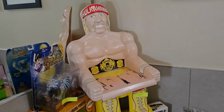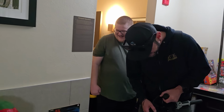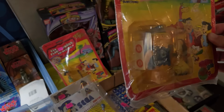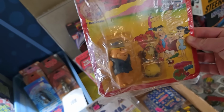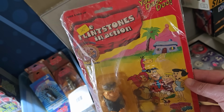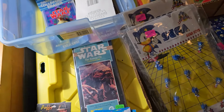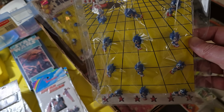Hey, Turtle Chris, you need a seat? Come sit on my lap, brother. Look at these. The Flintstone Kids? These aren't the Flintstone Kids. They're just straight up Flintstones. How cool is that? Yeah, they're made in Spain too. They're not American. The Flintstones in action. I really like that whole chair, though. Whoa. What are these? Oh, pins? Look at these Sonic pins.